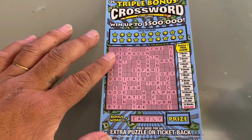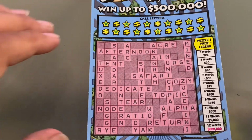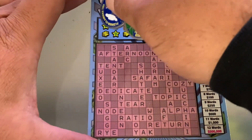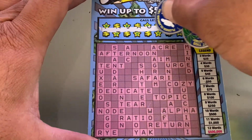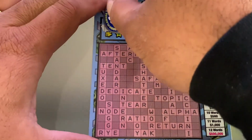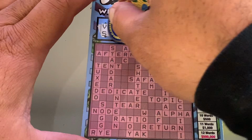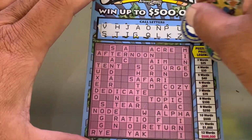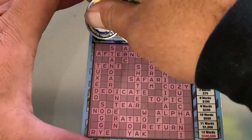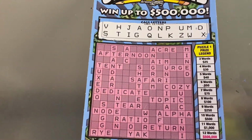Let's zoom in, let's get close to the action, and let's go. Bismillah, guys. These coins that Ted makes are easy to scratch gummy tickets. Like this one is gummy.